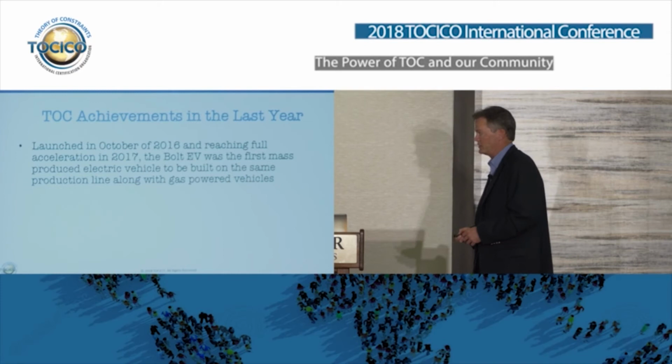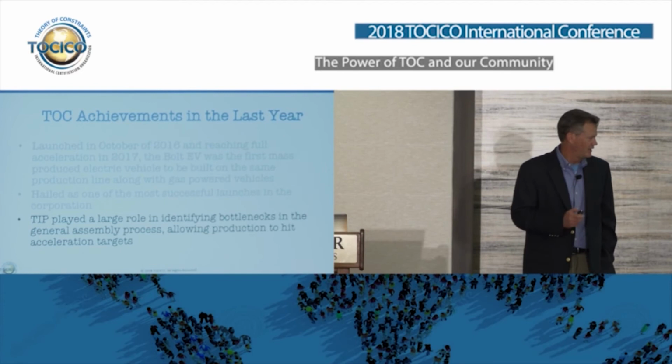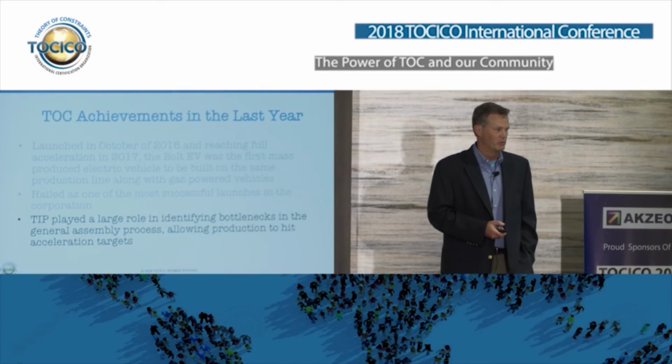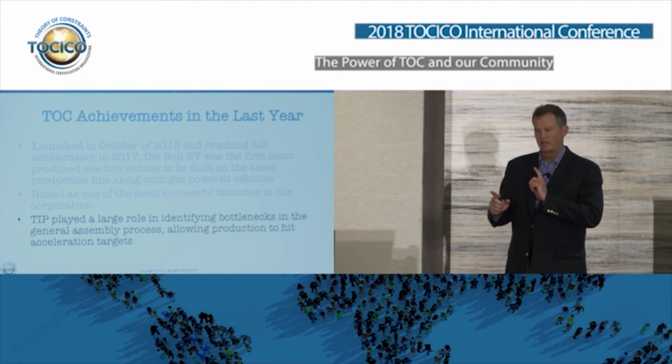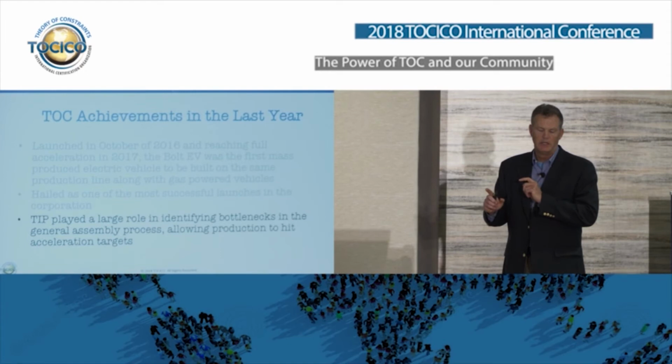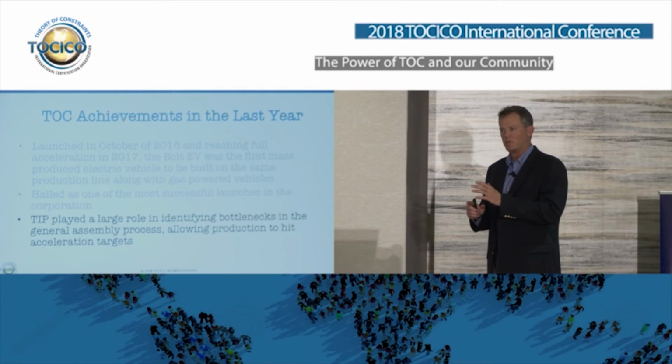In the end, the launch of the Bolt was hailed as one of the most successful launches in the corporation. TIP played a large role in that, and similar to what you heard in the Hitachi presentation earlier this morning, we wouldn't take credit for all of that, but it certainly played a large role in identifying the bottlenecks, particularly in the general assembly process, where we had these two different kinds of vehicles going down the line one after the other. A gas-powered Chevy has a gas tank and an engine. An electric vehicle has a motor and no gas tank. So there are all these differences in the balance of the workflow between the workers, and solving those problems is where the TIP process came into play.